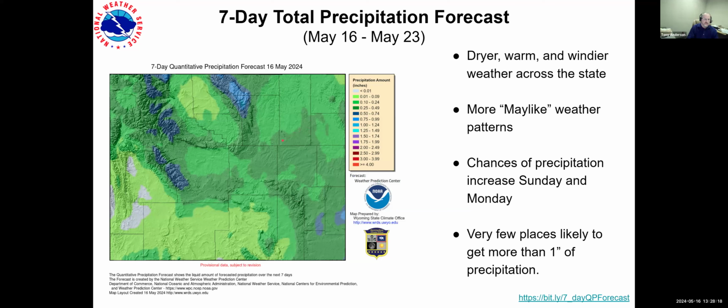with those windy conditions. But chances of precipitation increase on Sunday and Monday, and we're expecting a system in that time frame. But even with that rain, we're not expecting a lot of places to get more than an inch of precipitation. The main area for that will be up in the Bighorns, hopefully, because that will help relieve the drought that's been going on there for quite some time, even though we took a big chunk out of it this last week. Next slide, please.